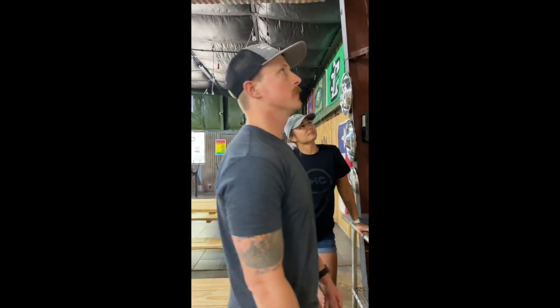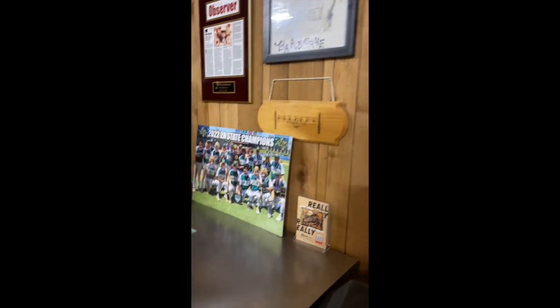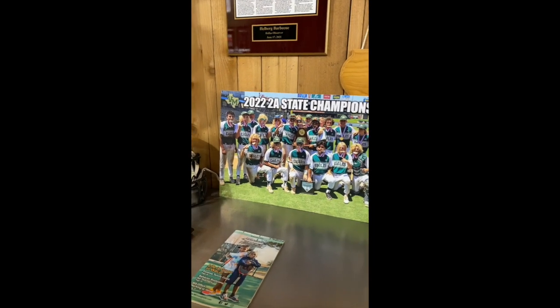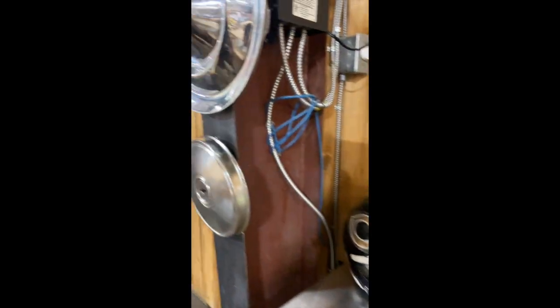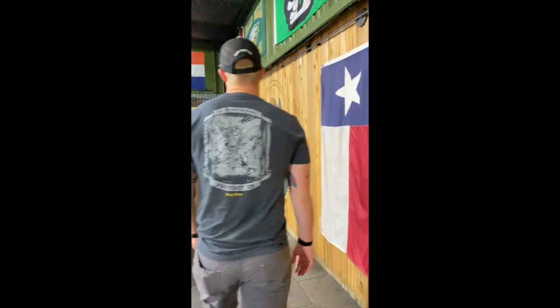Small town sports are a big deal in high school. Valley Mills just won state in baseball, so they got us that, which is really cool. When stuff like that happens around here, we want to commemorate, we want to be a part of the community here and have people come in and be able to see their brother or whatever in the picture.